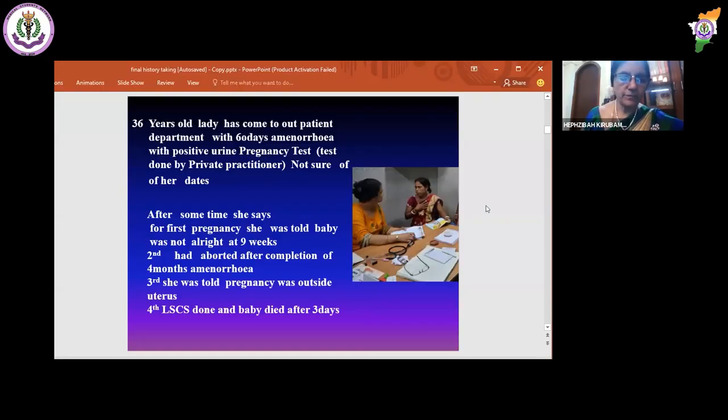So a 36-year-old lady has come to the OPD with 60 days of amenorrhea with a positive urine pregnancy test. The test was done by a private practitioner. She was not sure of her dates. After some time, she says that for her first pregnancy, she was told that the baby was not all right at 9 weeks. The second baby had aborted after completion of 4 months of amenorrhea. For the third baby, she was told that the pregnancy was outside the uterus. And for the fourth baby, LSCS was done and the baby died after 3 days.